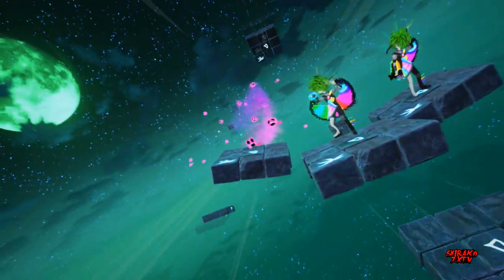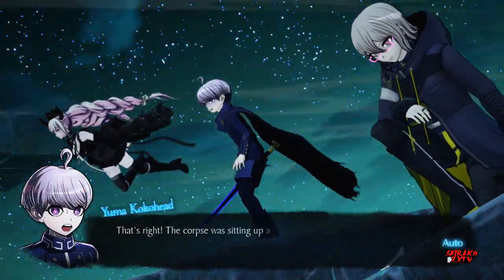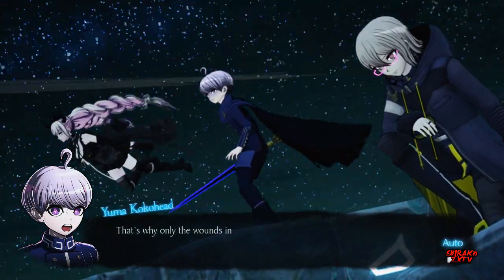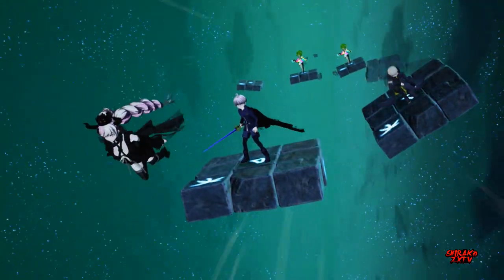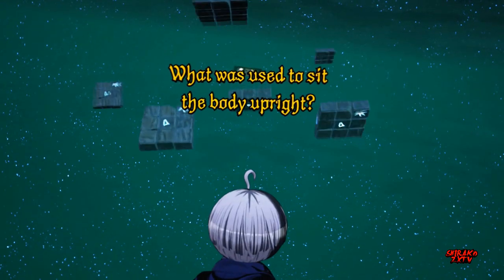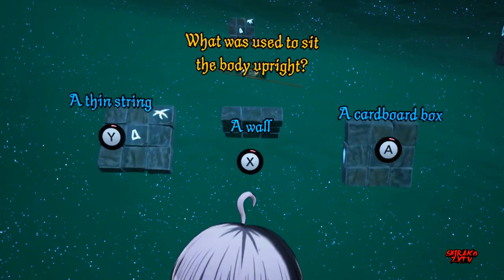Thank you. That's right! The corpse was sitting up at first. That's why only the wounds in the upper half of the body bled straight down. Next. What was used to set the body upright? A thin string.